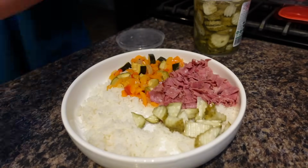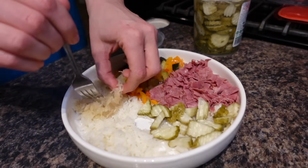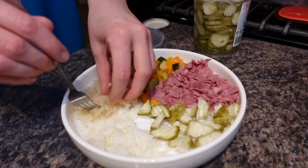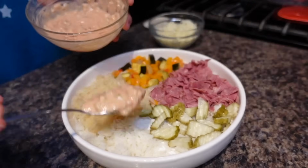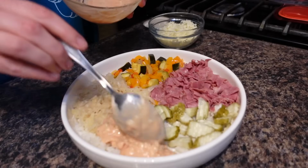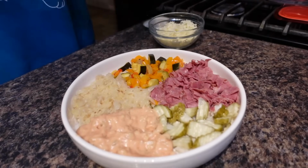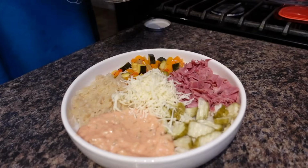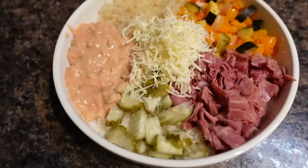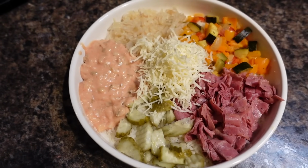I'm also dicing up some pickles. I did put some in the sauce, but I like to add pickles as well, and then some sauerkraut that I just strained out a little bit, which is also 0 points on WeightWatchers. Then I add a good amount of the sauce that I made as well as some cheese. Usually for this bowl I use Swiss because that's what comes on Reuben sandwiches, but I didn't have any, so I just used some light mozzarella cheese and it worked just as well. And then that's everything I add to this bowl. I mix it up and enjoy.